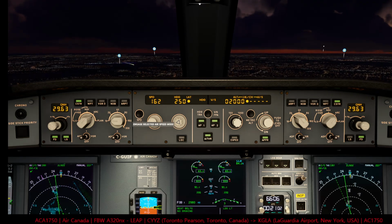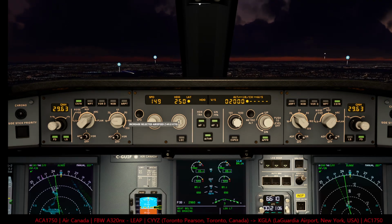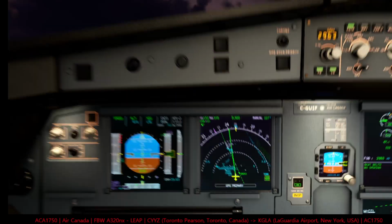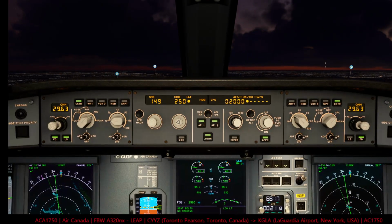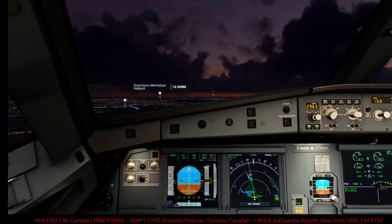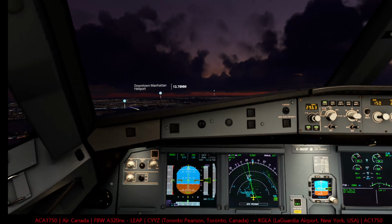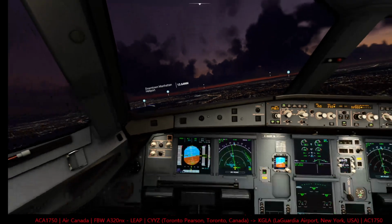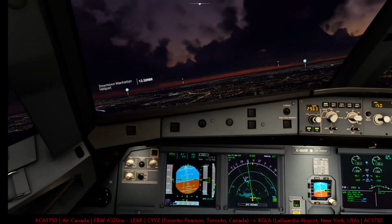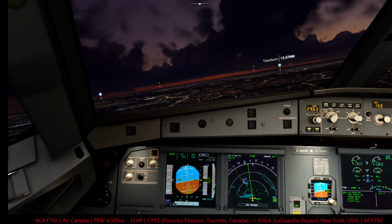New York departure, November 510 Echo Alpha, heading 360, 10,000. Challenger 0 Echo Alpha, departure. Proceed direct Gale, climb maintain 16,000. Direct Gale, climbing maintain 16,000. November 510 Echo Alpha. JetBlue 2826, contact Kennedy Tower 119.1. 119.1, JetBlue 2826, hasta la vista.